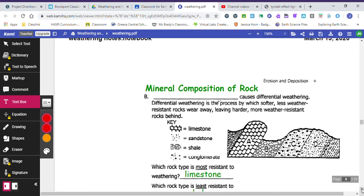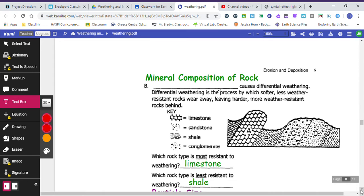If I look at this picture here and it's asking what rock type is most resistant, I would want to look for the one that has the most amount left. And if I'm comparing A, B, C, and D, A has the biggest chunk left, so therefore in this picture, limestone is most resistant. Which one would be least resistant? Meaning which one is going to weather away the fastest? That would be the one in which we had the least amount left. So that should be letter B, which is the shale.